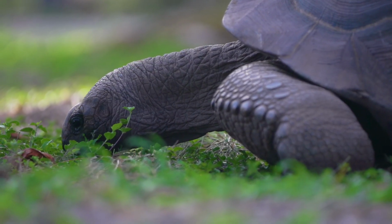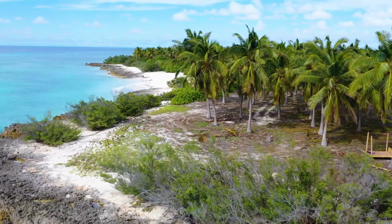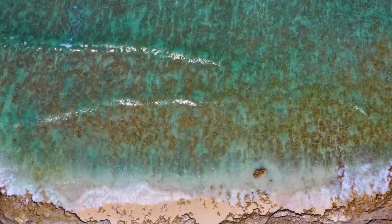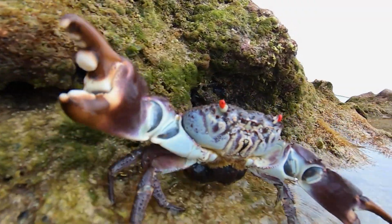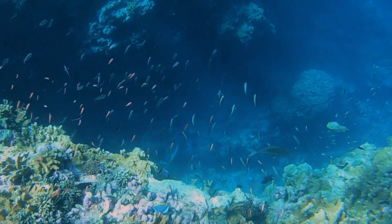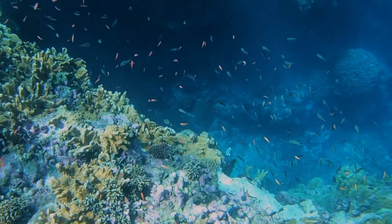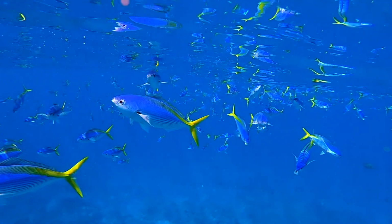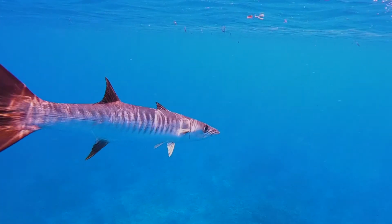The beauty of Astove was just unreal. Just the color of the water, the clarity of the water was just unbelievable. I took about an hour out of our fishing and I went and snorkeled, and just seeing all the life on those untouched coral reefs and how many fish actually live there was probably the highlight of the whole trip for me.